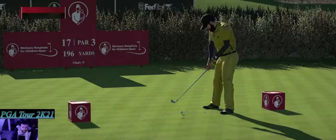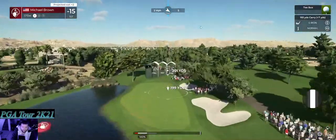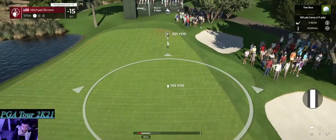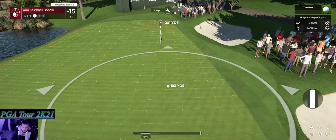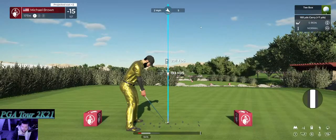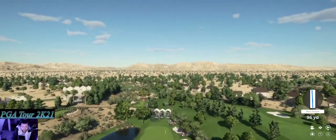The 17th at TPC Summerlin is a downhill par 3 measuring just under 200 yards from the tips. The green shapes hard right to left towards that water hazard. Make sure you're clever at shaping your ball or don't take on any hole location that's tucked in near to the water. Looks to be going with the 5-iron.